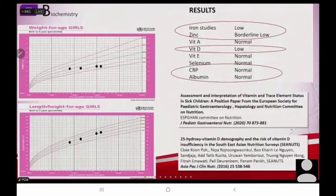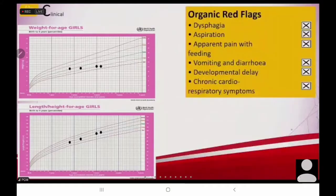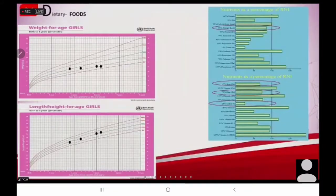And vitamin D, we know, is very low commonly in my population, and I see from recent work it's also very common internationally as well. Next slide, please. Clinically, this child had no underlying chronic condition. The child was not on any medication that might alter their nutritional intake, and the child had none of the red flags that we looked for. Next slide.